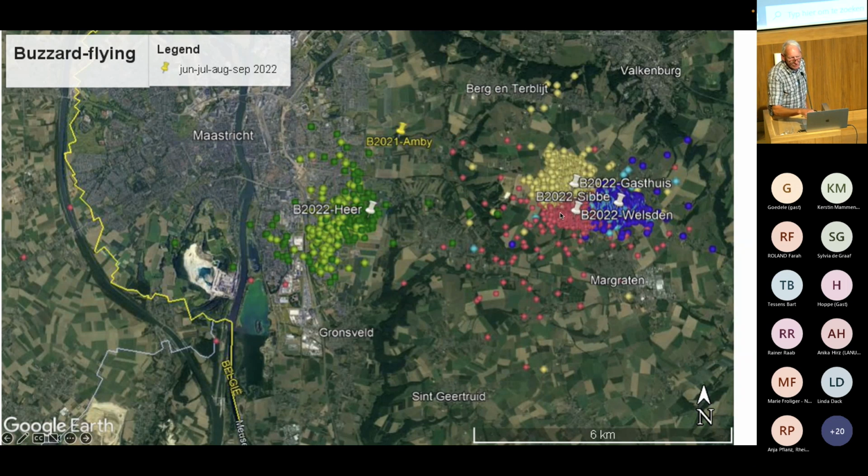But here it's also nice to see what this buzzard did. On the 9th and the 19th and 20th of July, he made one trip here to Belgium, stayed there for one night, and came then back to here. So sometimes they can go over 10, 12 kilometers. But the other one here from Sibbe never went more than 2 or 3 kilometers.